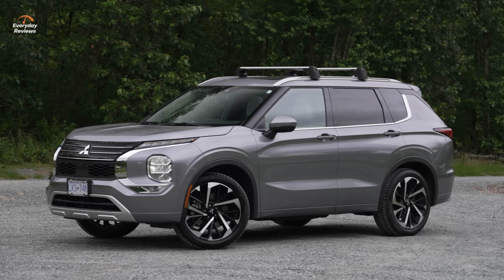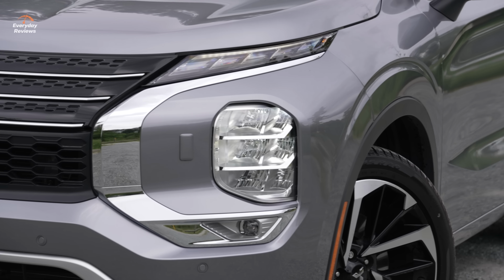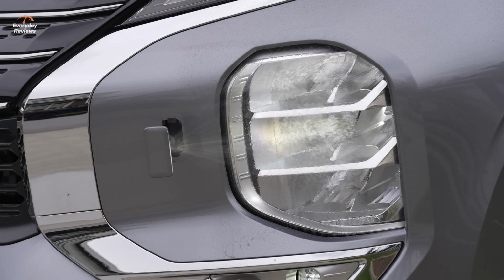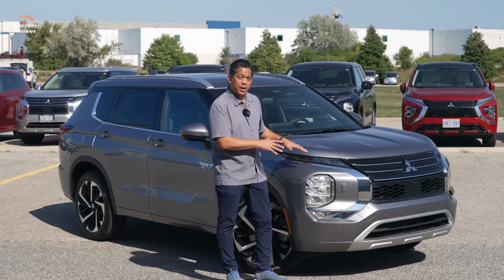You get that real bold dynamic shield in the front. I'm a big fan of it. I think this thing has a lot of style to it. You have LED headlamps here. You can now get it in a two-tone on the top trim. There are four trims, which we'll get to in a little bit. This is the top GT trim, by the way.